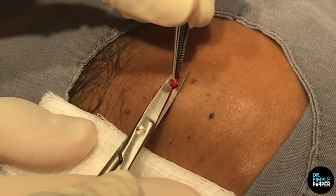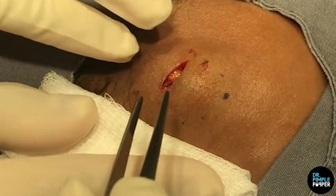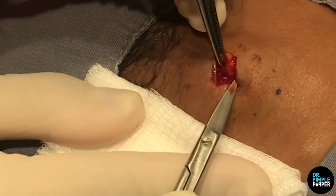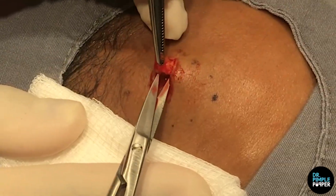Here he is. You okay? Yep. Okay, good. It's a pretty little egg yolk. I call them egg yolk lipomas up here because they look like egg yolk. But a lot of times they're just stuck to us.